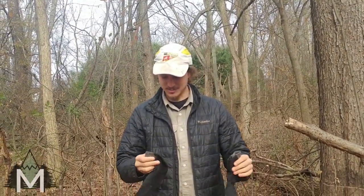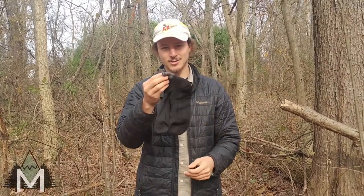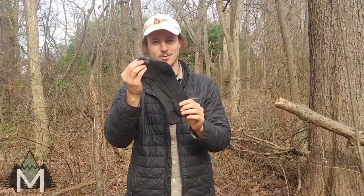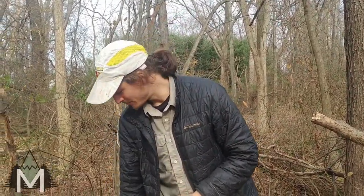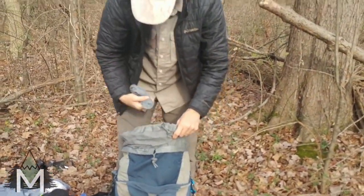I still like these. They're classic Darn Tough socks. That's all I wore out there. They were fantastic. I always have 2 pairs, and when you get a hole out there, take a picture of the hole. You can send it to their support email, and they'll send you out a new pair to a post office. So Darn Tough's great.